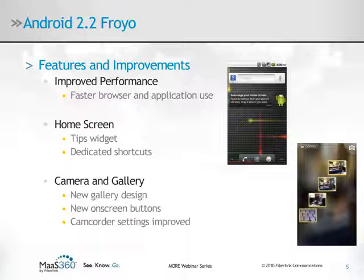The new home screen tips widget assists new users on how to configure the home screen with shortcuts and widgets and how to make use of multiple home screens. The phone, applications launcher, and browser now have dedicated shortcuts on the home screen, making it easy to access them from any of the 5 home screen panels.